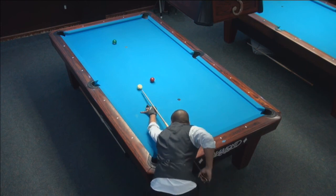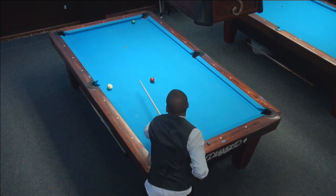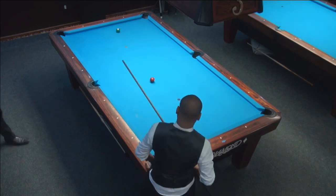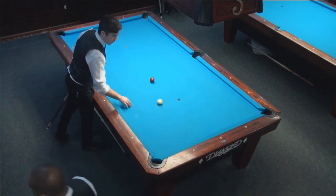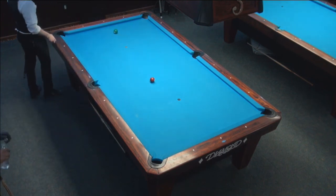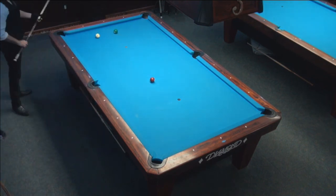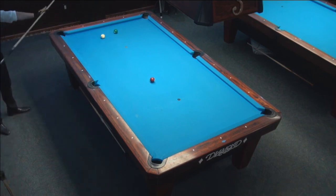Approximately two balls away from ending this match. And Alex has one more chance to close up the gap with ball in hand on the six. But he needs to make these two, because if he misses, then this match is over.